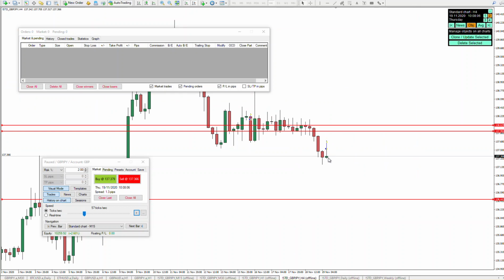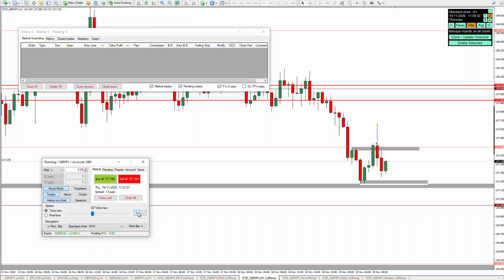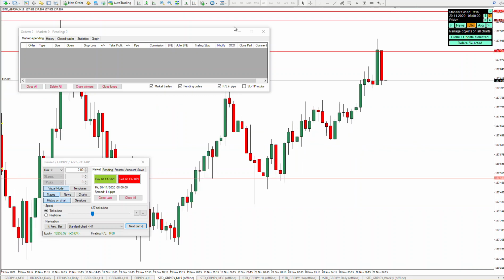The only thing is it made that higher high, so I skipped the trade. It's a paper trade. Stop above there. TP there. Stop. Happy camper. I'm out. 1 day to go. Cleaning charts.